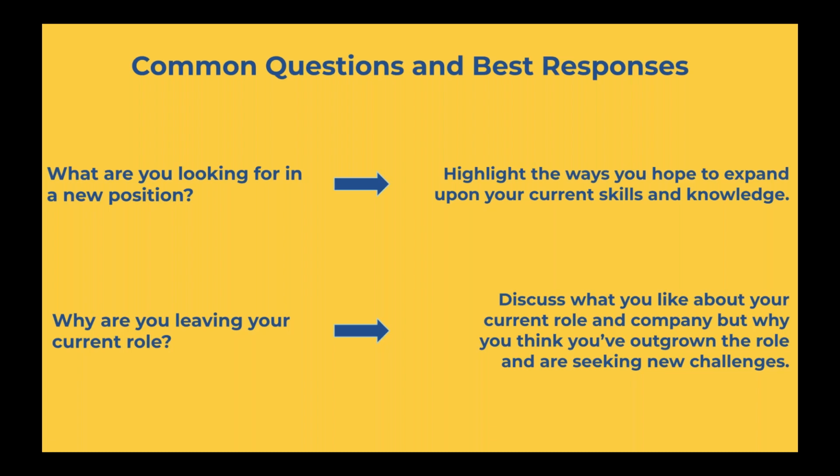And one question that does come up pretty often is, why are you leaving your current role? And this is another tricky one to answer. You don't want to talk negatively about your current company. You don't want to burn any bridges. So discuss what it is you like about your current role and what you like about your current company, but why you think you've outgrown that role and why you're seeking new challenges.